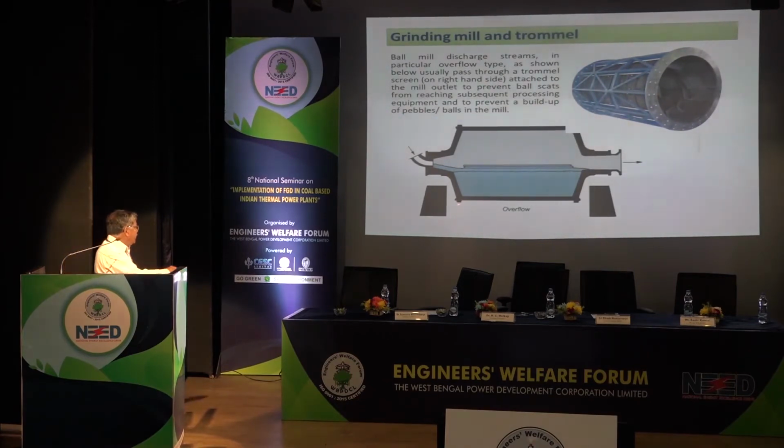This is the mill inside. Feed end, discharge end. Horizontal installation, basically cylindrical shape, and it rotates at certain RPM. Ball mill discharge streams, this is overflow type. That means material gets discharged as the overflow through the other end. There is no mechanism to push it out, but because of the continuous entry of fresh feed, the material keeps on moving towards the other end.